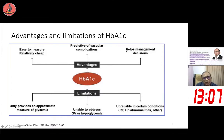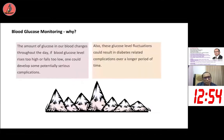It is unreliable in the presence of renal failure, and when there are hemoglobin abnormalities, such as hemoglobin S, sickle hemoglobin, or thalassemias. In all those conditions, there may be errors in measuring HbA1c. So that's why it's important to monitor blood glucose levels, because they show us the changes during the day.